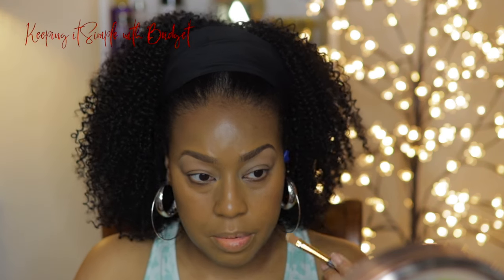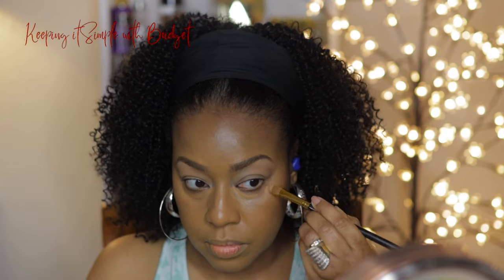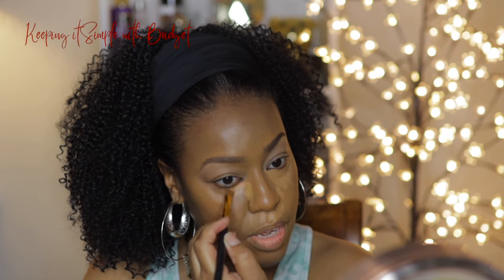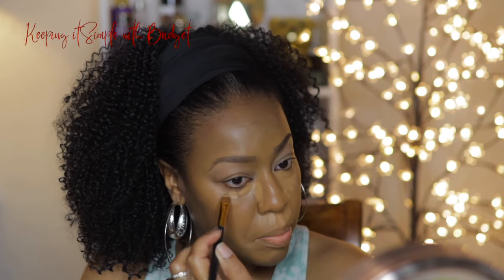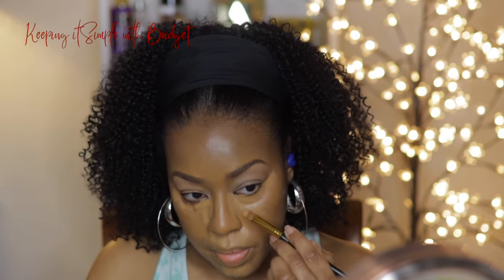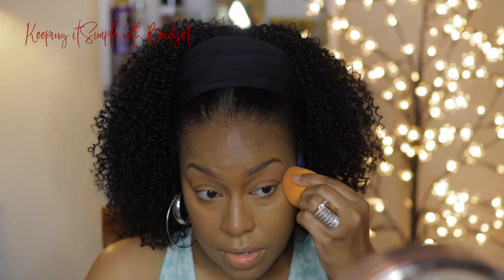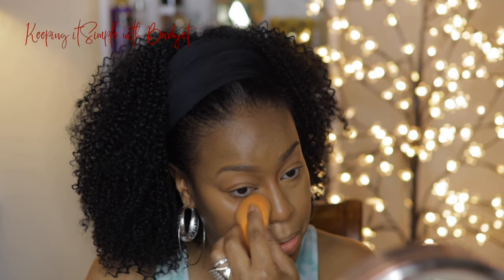All right, so now I'm gonna add a little concealer, and the concealer that I'm gonna use is by Glossier. This is the shade. I'm just gonna add it with a brush. And this stuff is so creamy, it goes on so well. I'm just using it to highlight in my normal places. And when you're blending out your products, you can use whatever works best for you. I know you're probably getting tired of me saying that, but honestly, just use whatever you feel comfortable with.